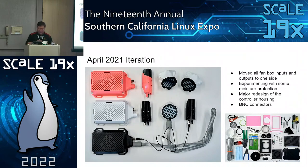So this is the April iteration. We changed it up. We moved all the inputs onto one side of the fan box. Therefore, the entire fan and filter or funnel unit that you see there with the output was actually one complete unit when we completed it, and then you just slotted it in. We also started working with some more moisture protection. We just made louvers so that the water would slough off a little bit. And then we added BNC connectors.